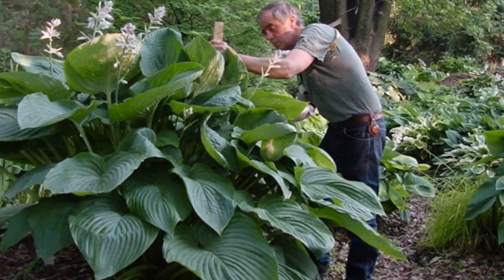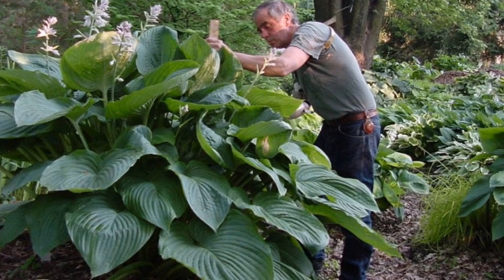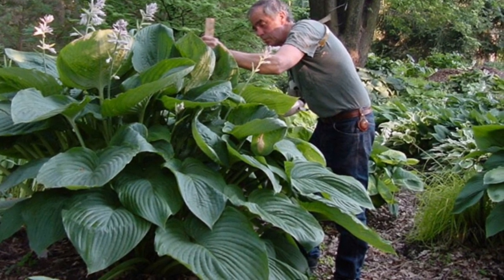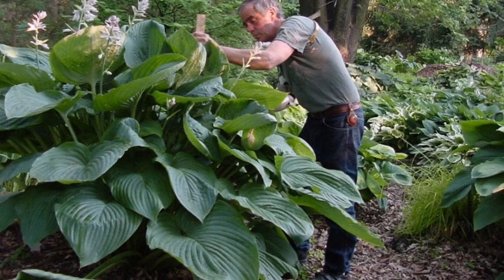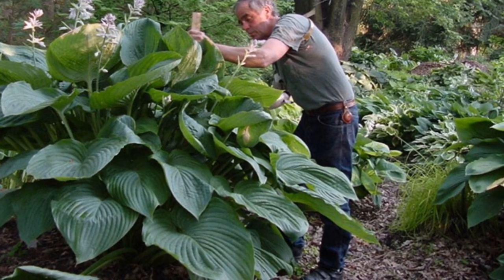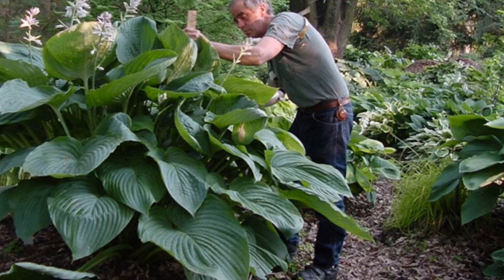Another monster is Empress, which is currently the largest hosta in the world. Its colossal leaves can measure 1.5 feet long and wide. Empress matures to a spectacular 4 to 5 feet tall and wide.